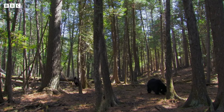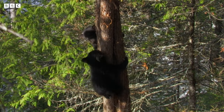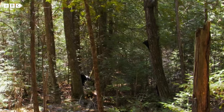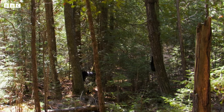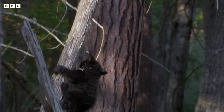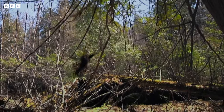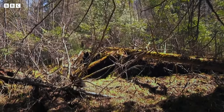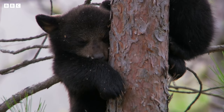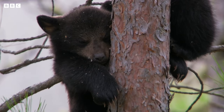Their strong, curved claws are perfect for gripping, and black bears are super strong, so they make expert climbers. They don't always get it right, though. Don't worry, he's okay. And if all this climbing tires you out, you can always have a nap halfway up.